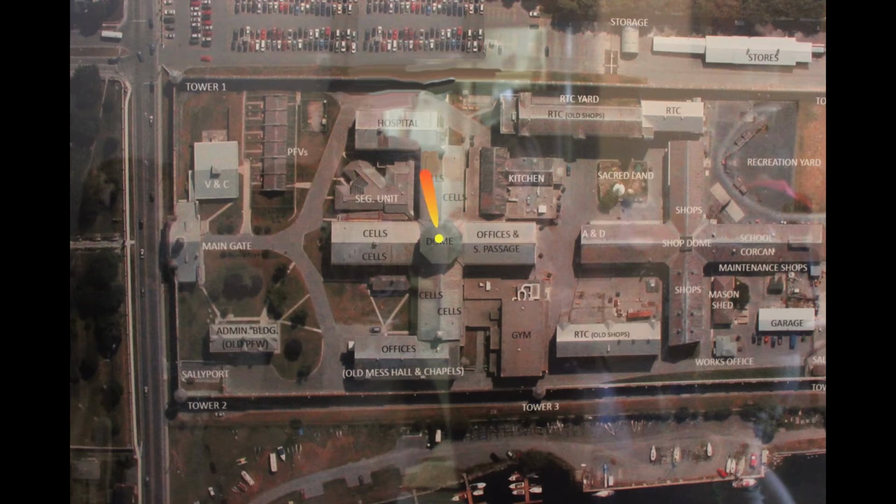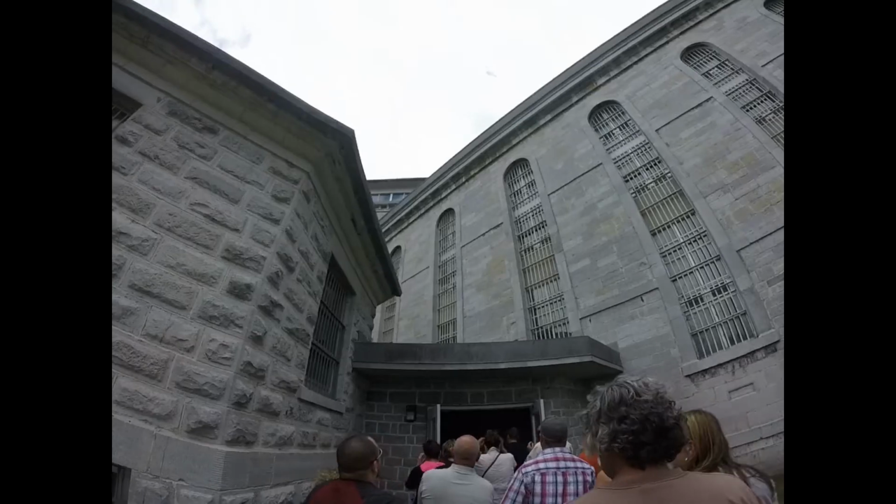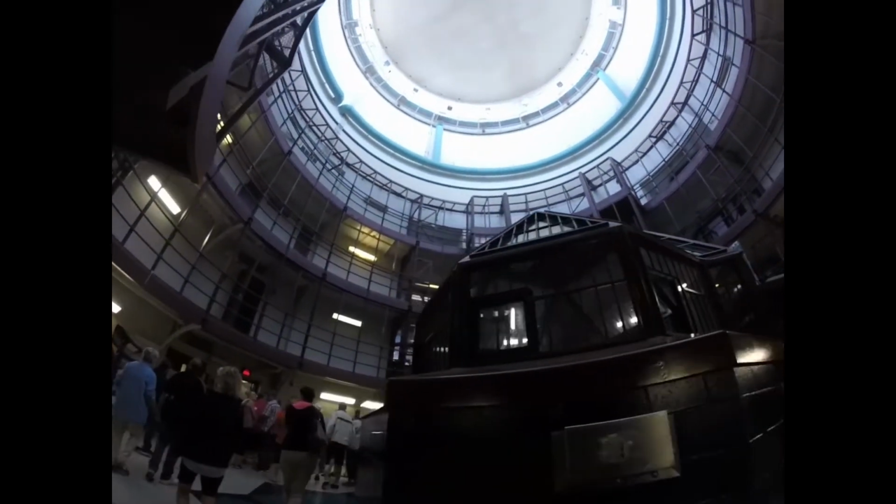This is the most interesting part of the tour. It's the central block, the central cell area with the tower. This is where your imagination runs wild, and you think about what it must have been like to have been locked up here for years, or maybe the rest of your life.